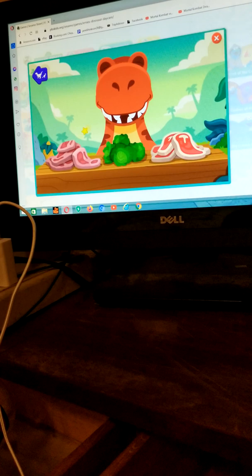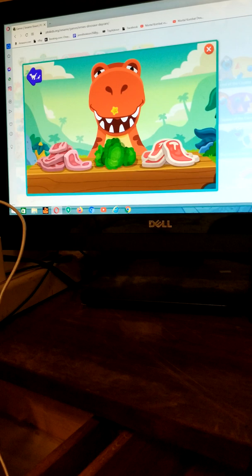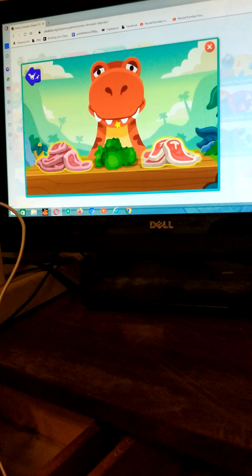Yum, yum. Boy, this dino sure can eat a lot. Try something else. Remember, this dinosaur is a carnivore and only eats meat. Try feeding the dinosaur meat.